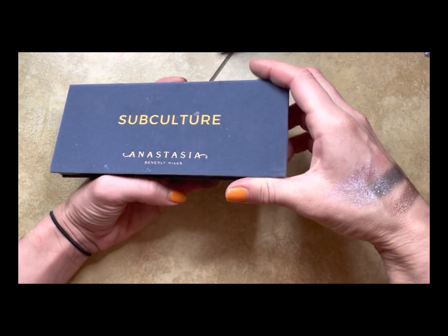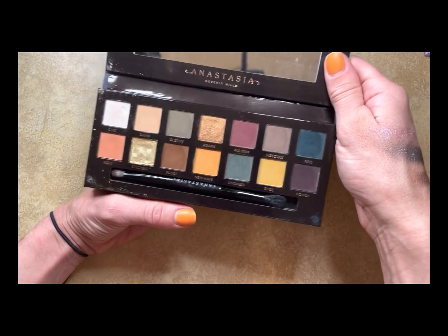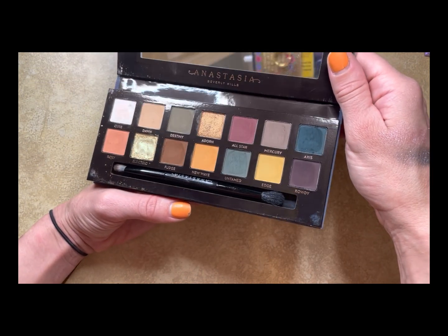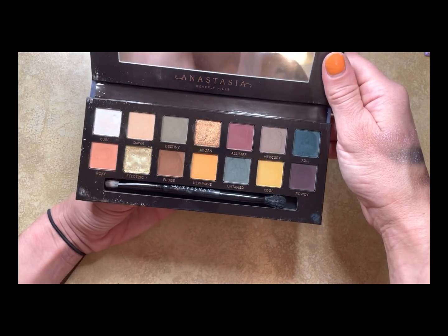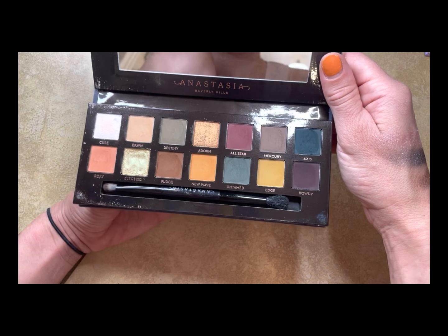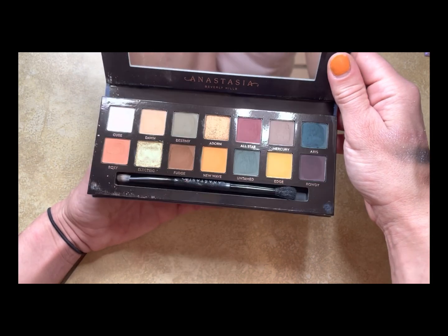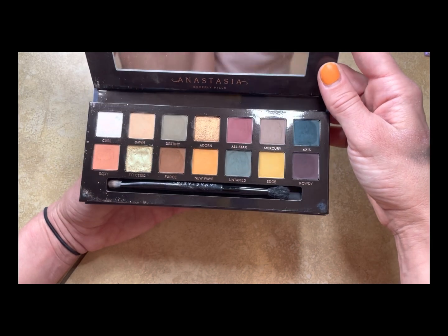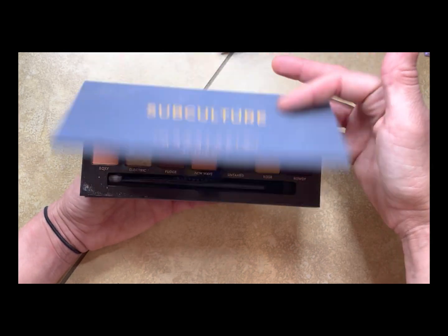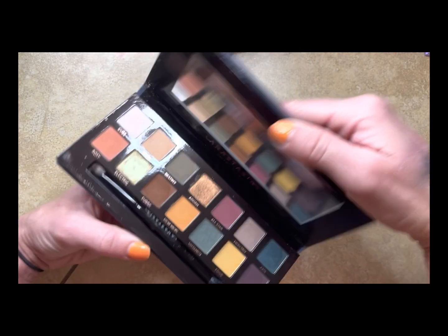And then Subculture. This is another embarrassing story. I never wanted this palette, ever. I was never drawn to it. And then I kept seeing it on Poshmark for so cheap, and I'm like, well, actually, it's kind of a cool color story. No. It is a cool color story, but no. I don't want it.